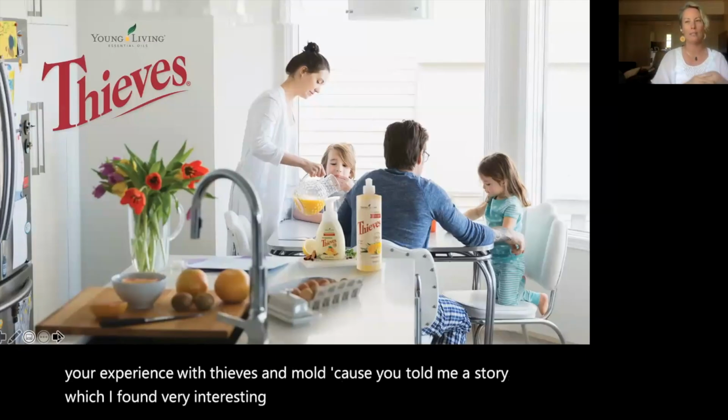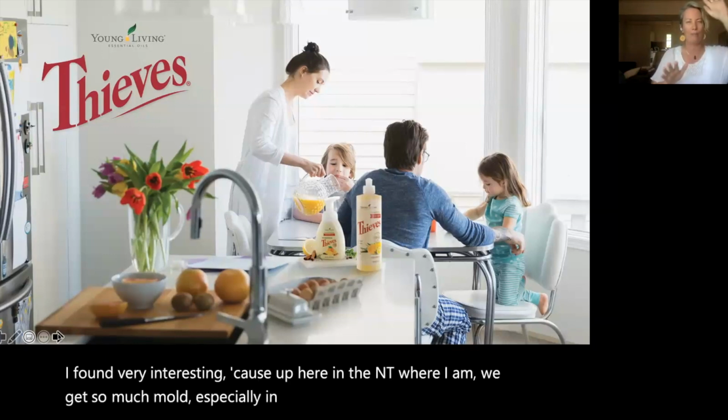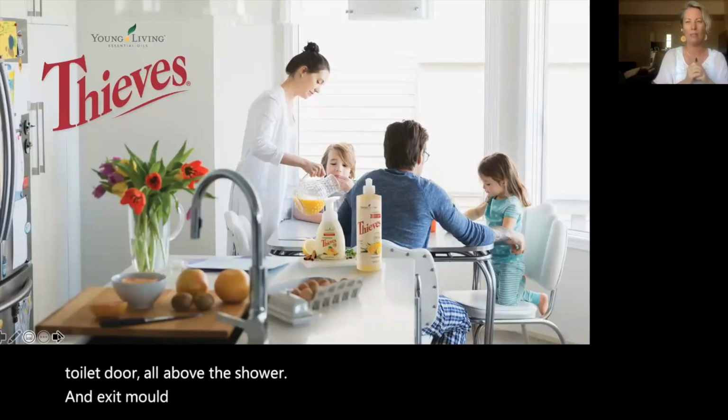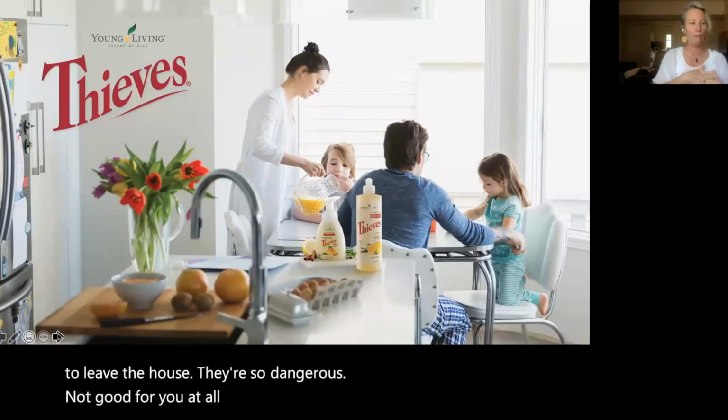Up here in the Northern Territory, where I am, we get so much mould, especially in the bathroom, the back of the toilet door, all above the shower, and Exit Mould and all those harsh chemicals. You basically have to leave the house. They're so dangerous, not good for you at all. So I am looking forward to trying Thieves.